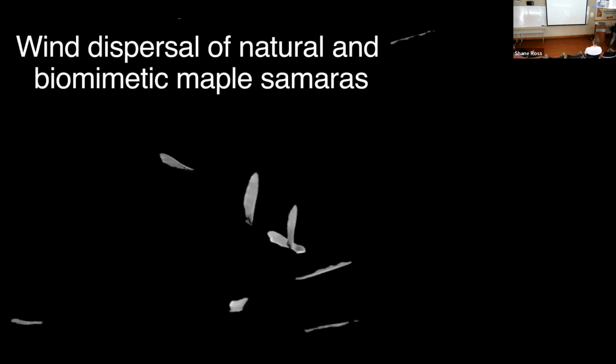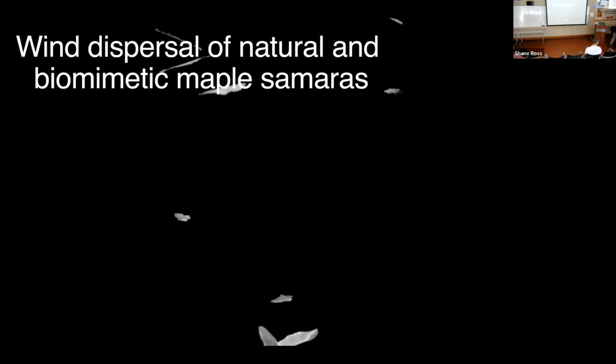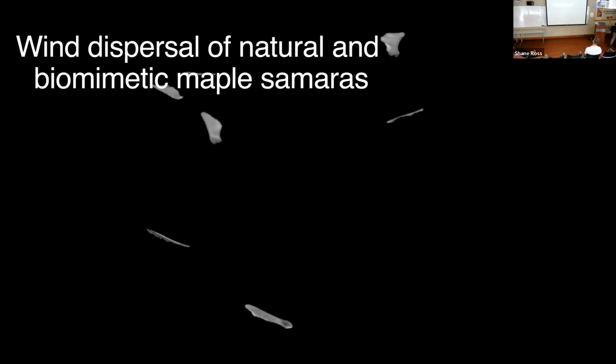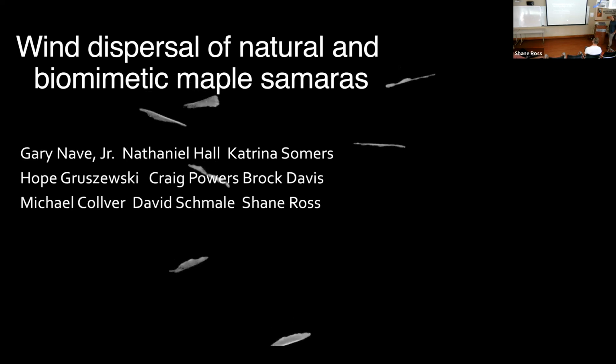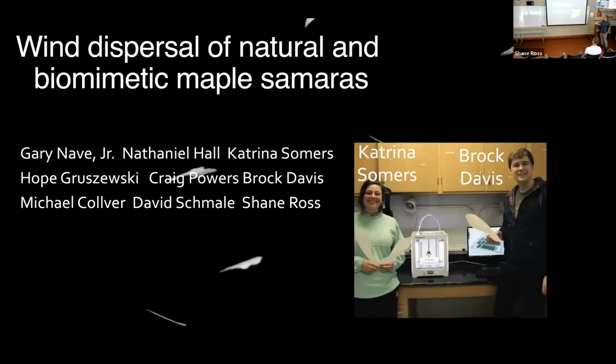That's right. Here's a bunch of maple seeds that we drop. We're going to be looking at wind dispersal of both natural and then biomimetic ones. We basically scanned and copied and threw it out of windows. This is some interesting work that started out as an undergrad exploratory project.